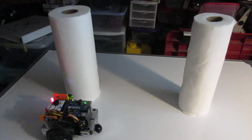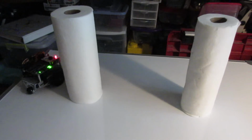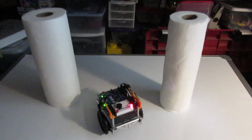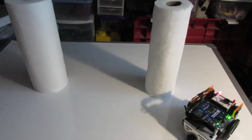If you follow the lights, they indicate what the pings are seeing. They're only lit up when each ping sees something. And when they're both lit up, that's when it knows it has to change directions.